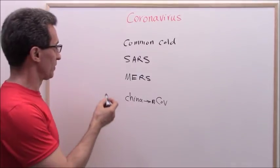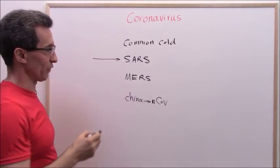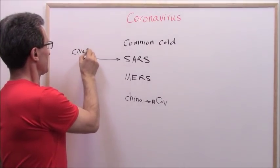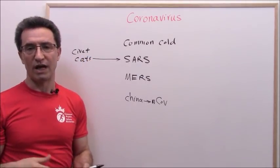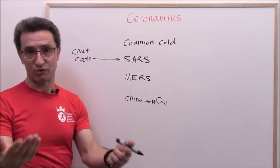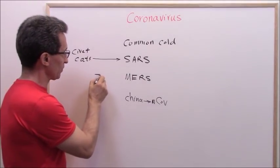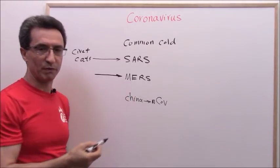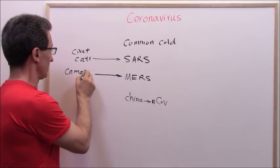It is interesting to know that the coronavirus responsible for SARS came from civet cats. Civet cats are wild animals native to South Asia and Africa, not the regular cat you keep at home as a pet, no. And the coronavirus that was responsible for Middle East Respiratory Syndrome came from camels.